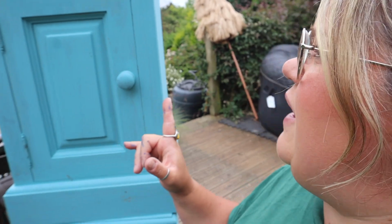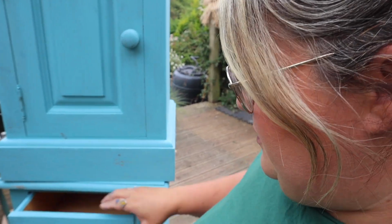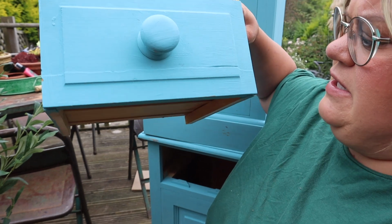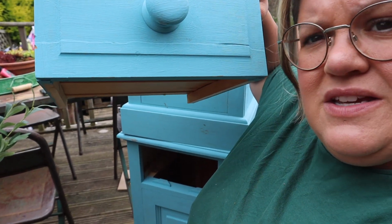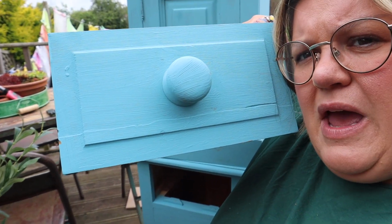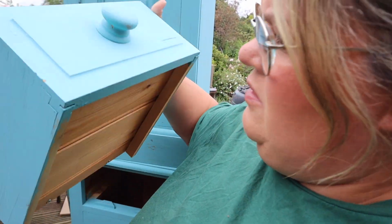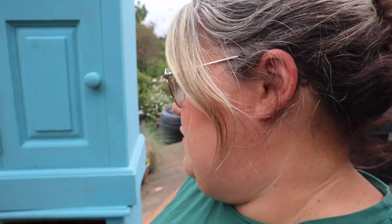The only thing that I found is that on that drawer, I think it's been cracked and there's been a repair job on it. Maybe not, it could just be a big split in the wood. I don't know, until I've stripped it, I don't know. And that is always the problem with buying something that's previously painted. You don't know what lurks beneath.